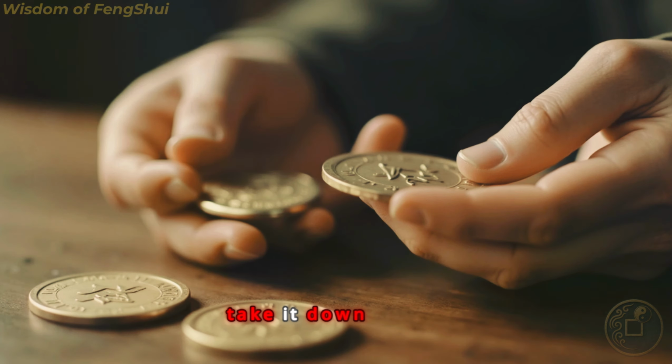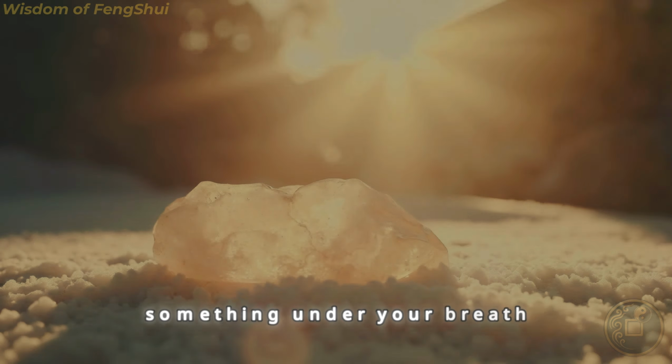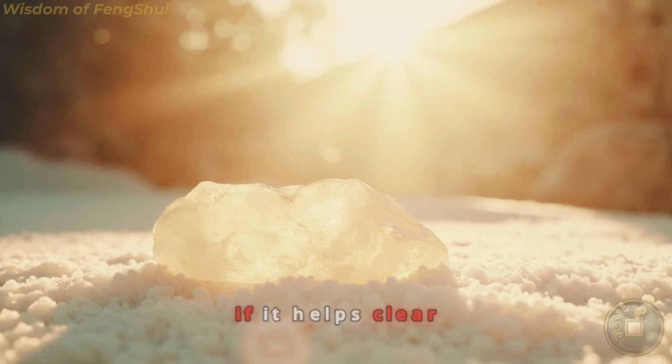Take it down. Dust it. Touch it like it's a voice you forgot to hear. Then hang it up, gently. Not too high. Not where it swings wildly. Just where the wind kisses it, not grabs it. Say something under your breath if it helps. Clear the path, or only luck may enter. Then, walk away. Let the air carry it forward.